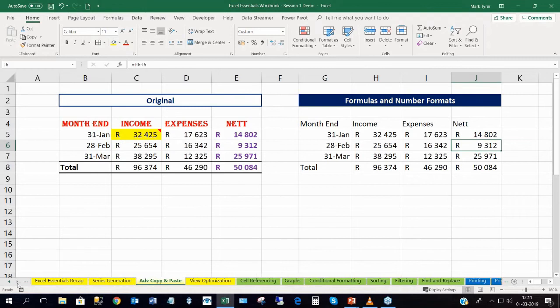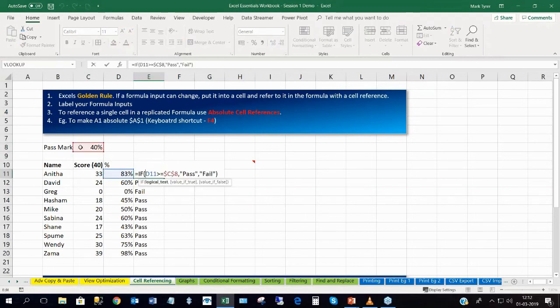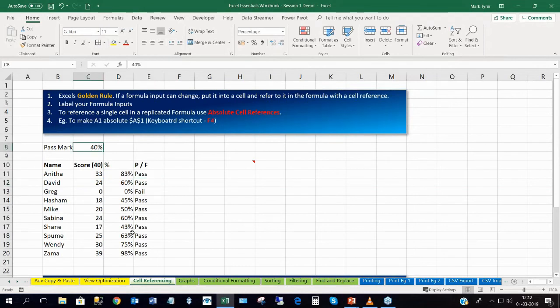Skipping over to the 4th week, we look at cell referencing. Cell referencing introduces us to Excel's golden rule. And so here we have a set of results, percentage set of results, and based on the pass mark, you can see it tells me whether it passes or fails. Now, if that pass mark had to change, I want to be able to change it here to 40%. Let's say it's a really tough test. And notice how these dynamically change. And so I'm going to show you how the formulas in here, which are calculating that, can dynamically reference a single cell within your spreadsheet. And it introduces us to Excel's golden rule, which says if an input can change, refer to it specifically in a spreadsheet, don't hard code it into your formula.